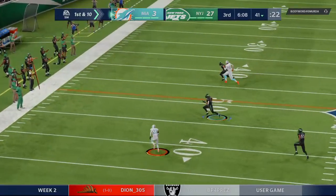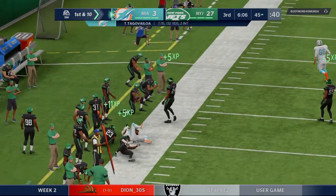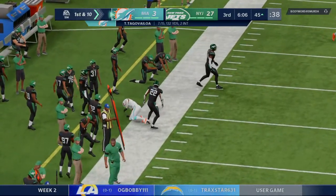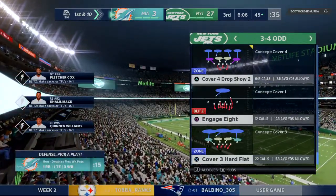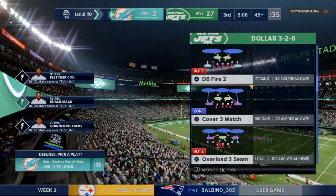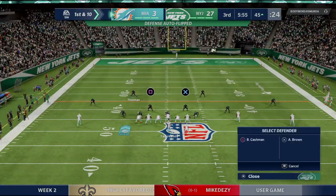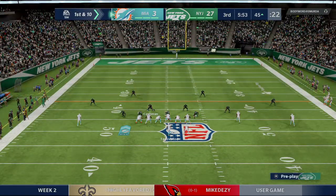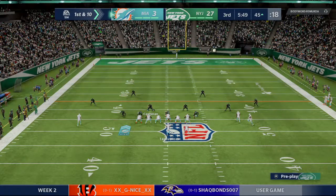Tagovailoa working out of the gun. He'll get this into the hands of Breida. And out of bounds on the other side of midfield at the 45. Call it a gain of 14 for the 2nd play in a row. Well, that certainly has to feel good. And it's not all the time that the play caller should get all the credit. Sometimes I think in the huddle, the quarterback just says, hey, who's going to make a play for me? I just need something right here. And the end result there, nice first down. Drive keeps moving.